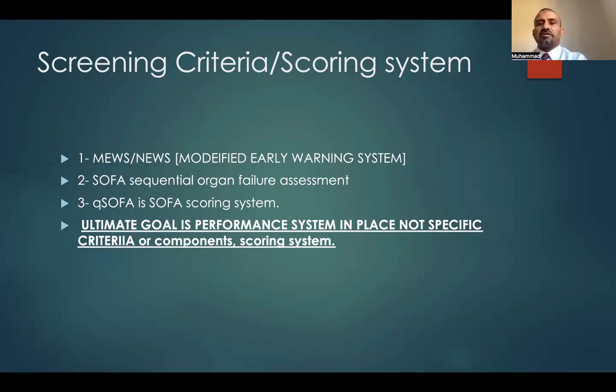There is a sequential organ failure assessment called SOFA. It's also one of the screening tools used very commonly. qSOFA is also a shorter form of SOFA, but it is actually recommended against in the 2021 Surviving Sepsis Campaign. The ultimate goal is a performance system in place, not a specific criteria or component of a scoring system. As I mentioned earlier, the goal is to identify early the source of sepsis or source of infection leading to sepsis and septic shock, so that the specific targeted therapy can be initiated. Next slide, please.